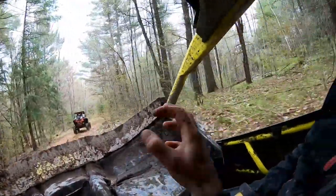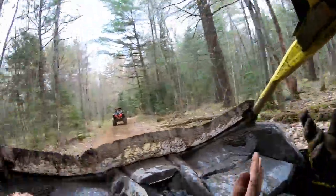This thing is way better than the Fox suspension on the Renegade. Way better. Yeah.